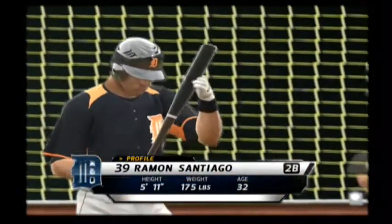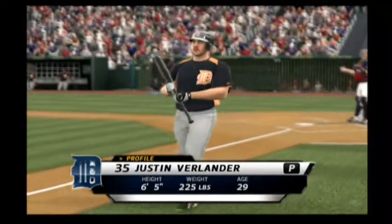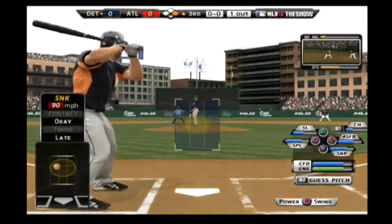Ramon Santiago will dig in here, second baseman Ramon Santiago. Well, the only good news that comes out of this at-bat is that he stayed out of the double play. Other than that, this at-bat really didn't achieve a whole lot.